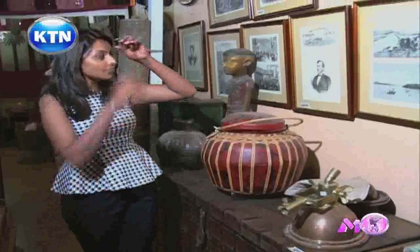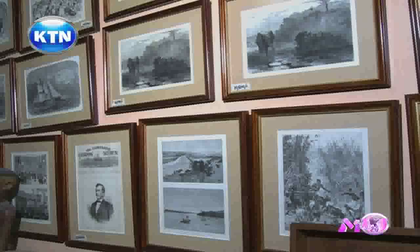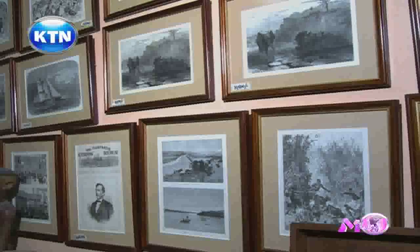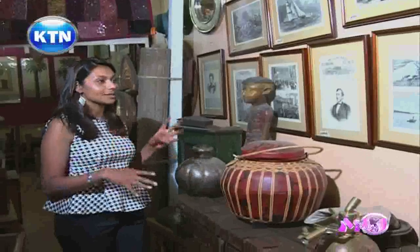Here we have a lot of prints, old newspaper prints, so for a man chamber or for that colonial look, we have a lot of these old prints, which we source personally, looking for what applies for other themes here.